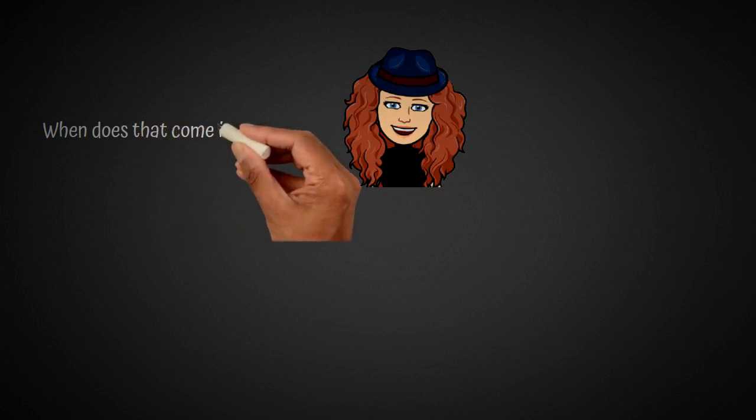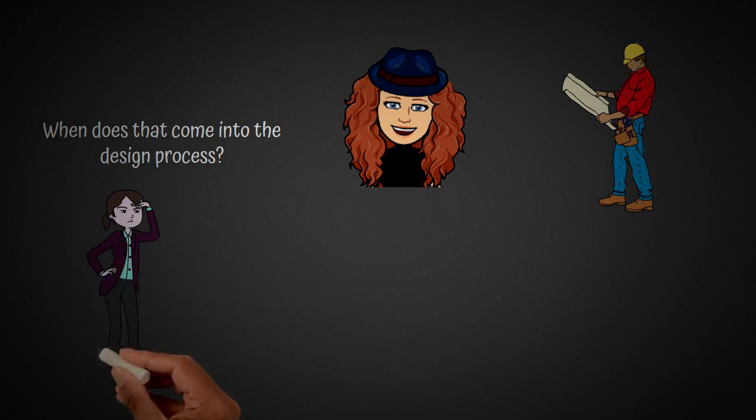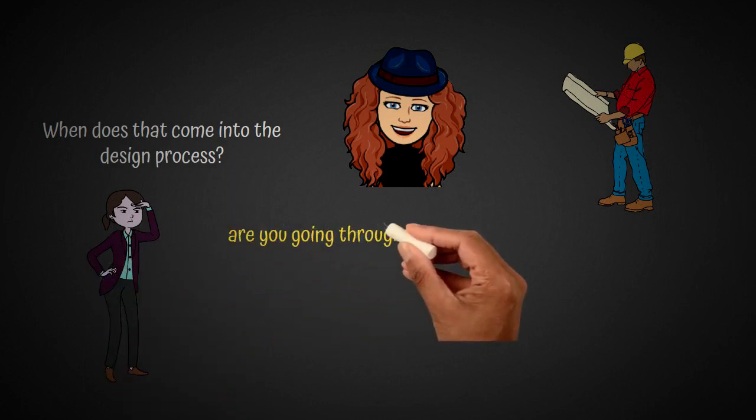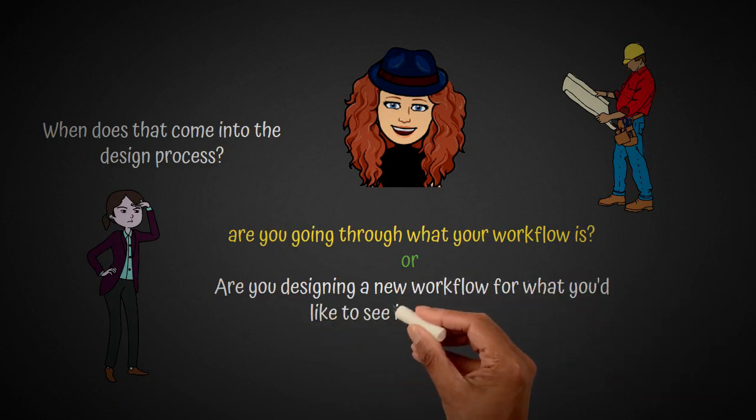So let me interrupt and ask about workflow. When does that come into the design process? Should that be the first thing that you do? Let's say you bring in a consultant and you have your architect. Is that when you just start working through your workflow? And then at that point, are you going through what your workflow is, or you may be designing a new workflow for what you'd like to see in a new space?